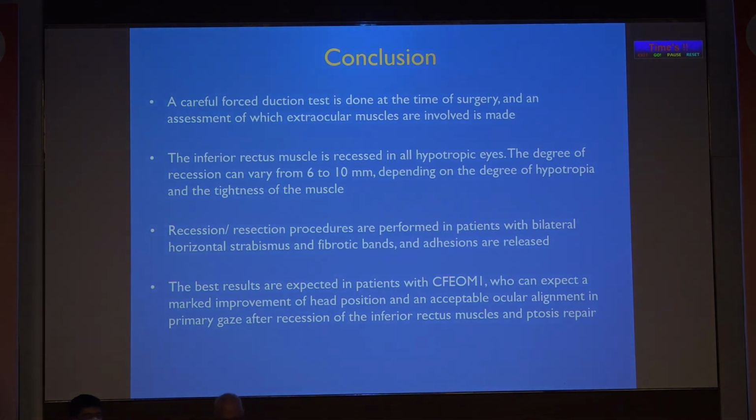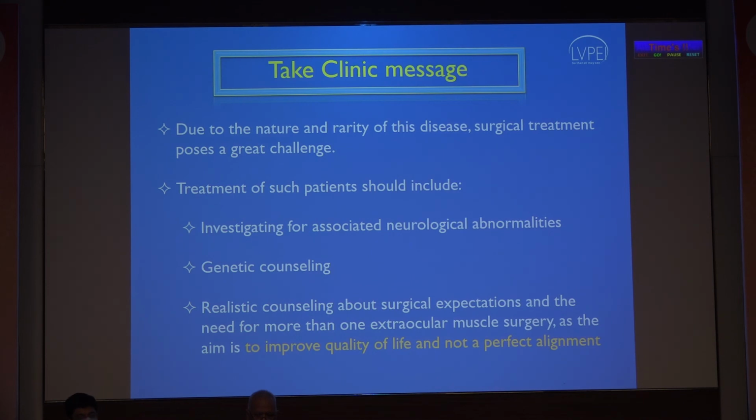So to conclude, I would say a careful force reduction test is very important, and then you can do a large recession. Best results are expected in patients with CFEOM type 1, who can expect a marked improvement in head position and acceptable ocular alignment in primary gaze after recession of the inferior rectus and ptosis surgery.